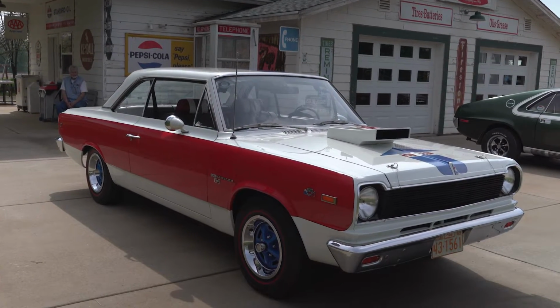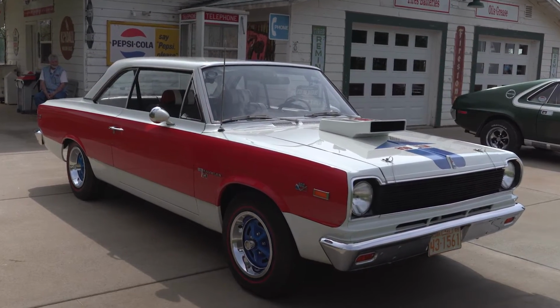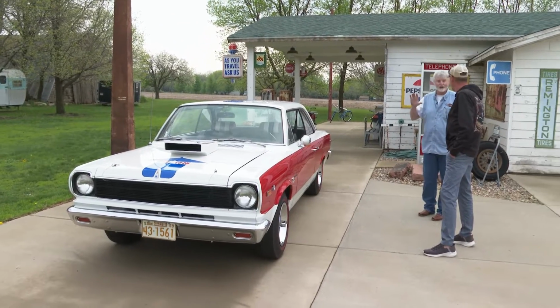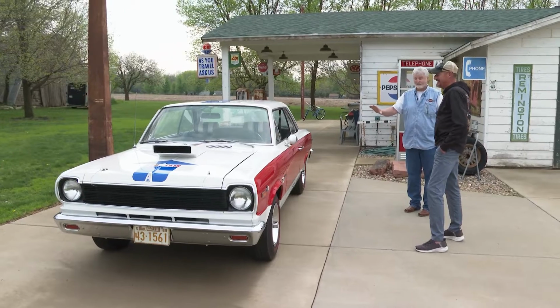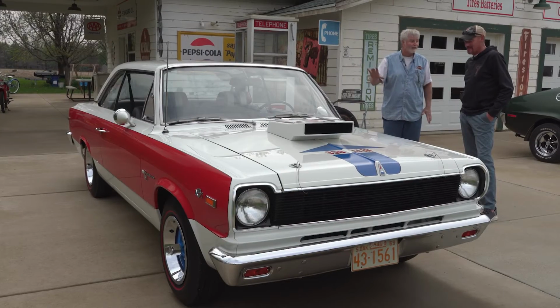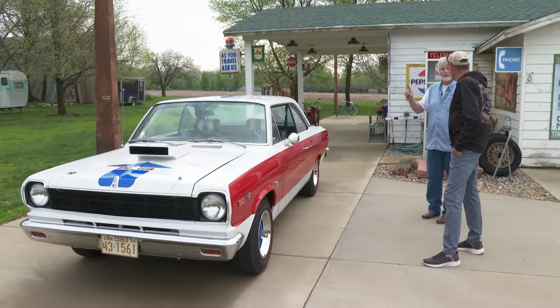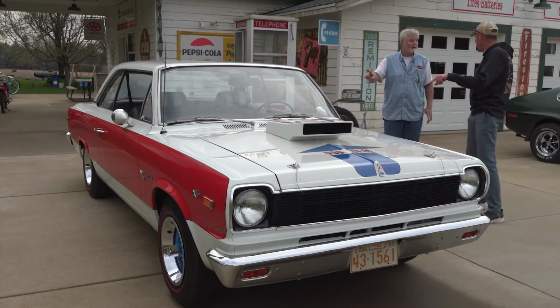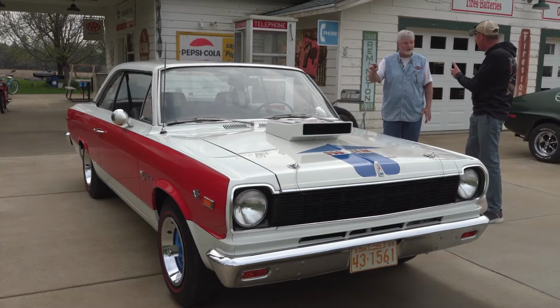Was your dad an AMC dealer, you said? He was. Local dealer in Sioux Falls. As part of the Anderson family, we got to drive a lot of cars. Oh, nice. I don't know why, but at 14 years old, he said, if you want to take that home, go ahead. This? Yes. You were 14? This car, yeah.